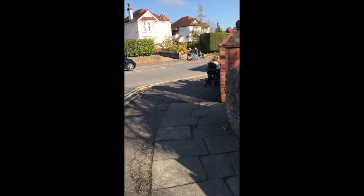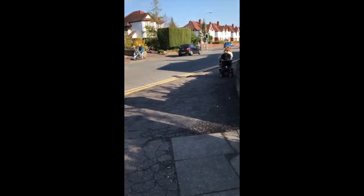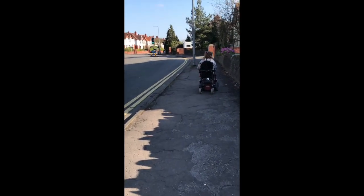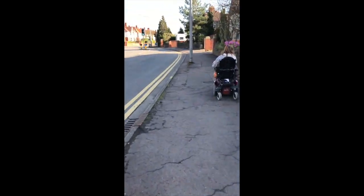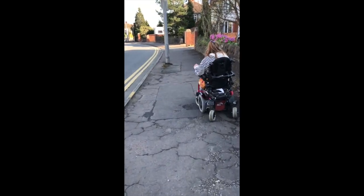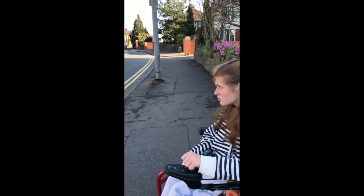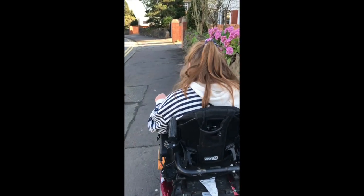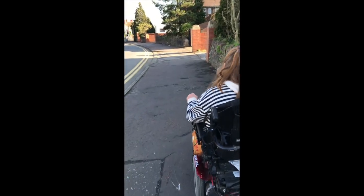The big problem at this point is that this junction doesn't have any pedestrian lights across this main stretch of road. So the only way to cross here is to use that driveway, which is very close to the junction. Hiya. And just go across in front of the traffic. Hello. Keep going, so you've got to go down and across here now.